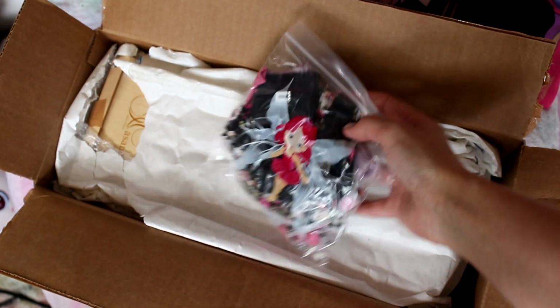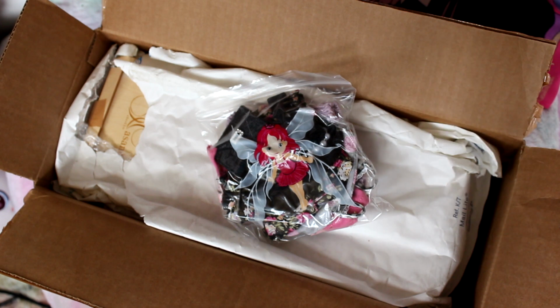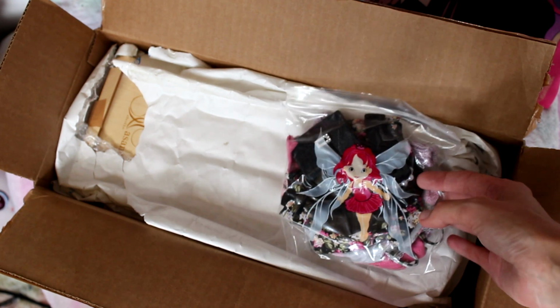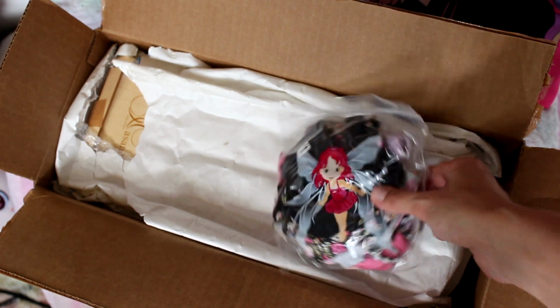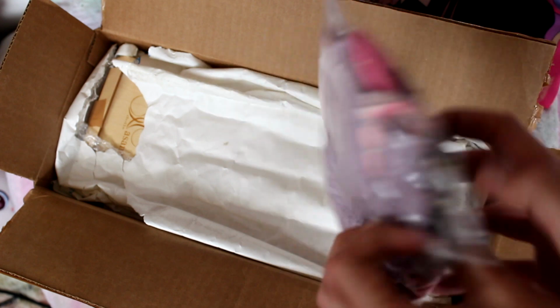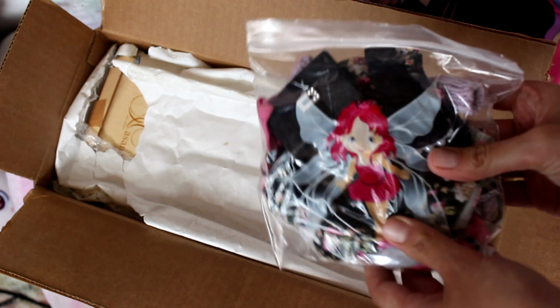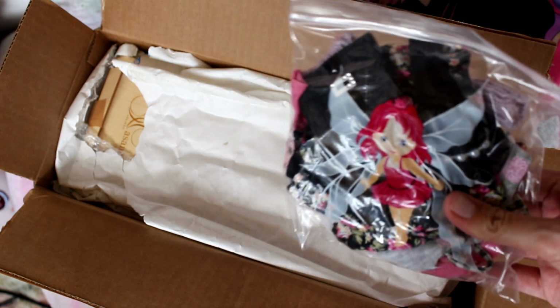Okay, so this parcel is from HK Dolly Design Studio, or Helandri, my friend, and she always spoils you to death with her parcels. So look at this hefty bag of clothing for this girl. That is wild. But okay, let's get into the main thing.